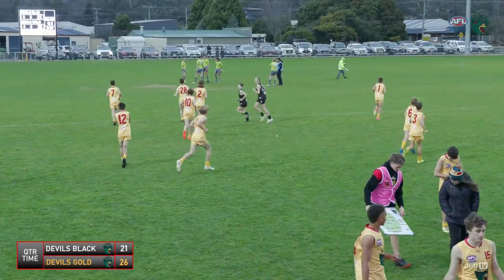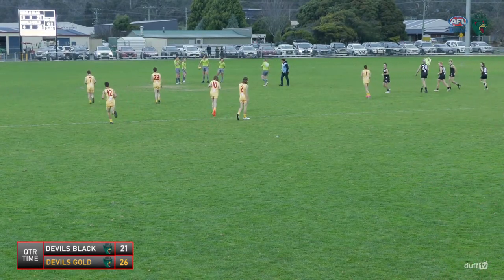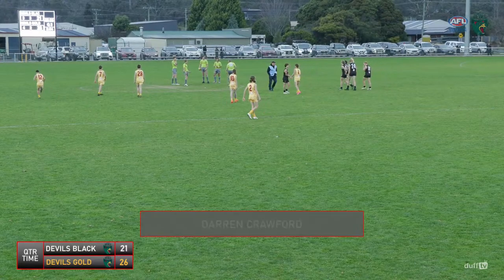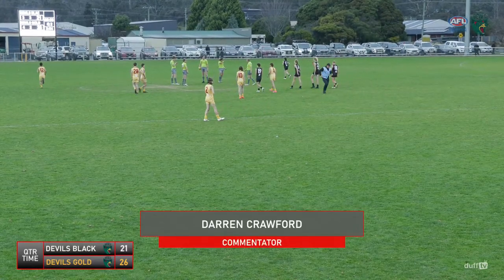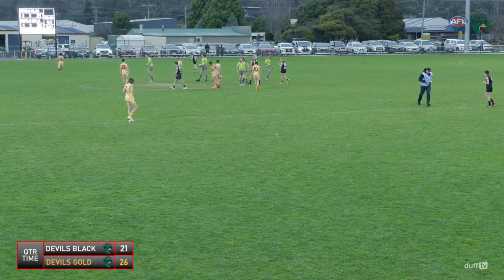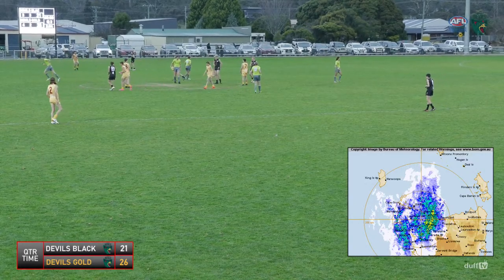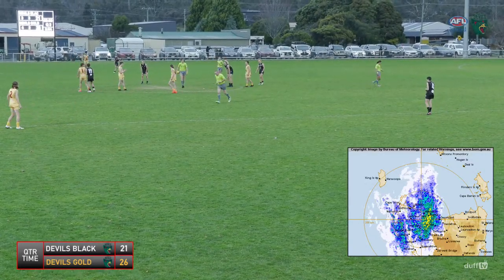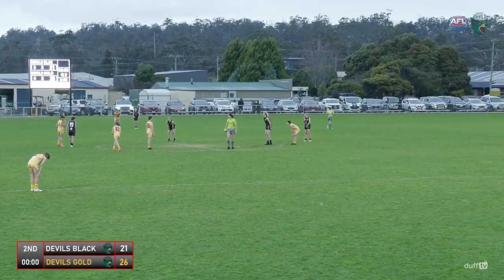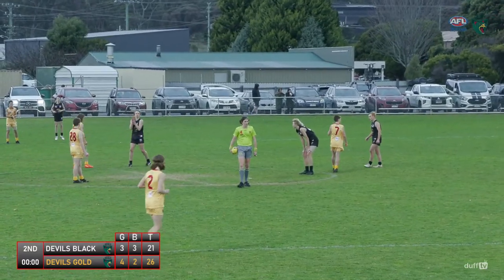So welcome back, those viewers that are checking in here, Duff TV, for our under 14 boys game here at Prospect Park in what is looking like we are only moments away from getting some heavy rain here. But at the moment, what we have been able to see is a really productive quarter from both sides here. Devils Gold 4-2, 26 in front to Devils Black 3-3, 21.